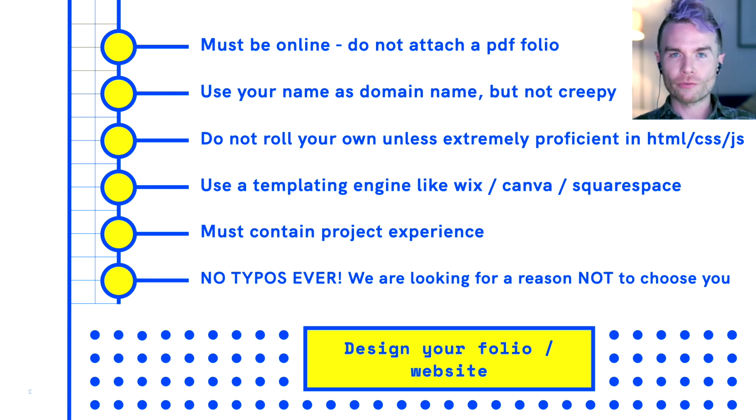Do not roll your own, which means code your own. Unless you're super proficient with HTML, CSS, and JS and you've coded websites a lot, just don't do it. The reason is you might make it look really great on one viewport, like a laptop, but then as soon as it needs to be responsive, or the person's on a bigger or smaller screen, it starts to break. And then that makes you a failed UX designer, because you didn't consider what happens when your customers use a different platform to view the product.